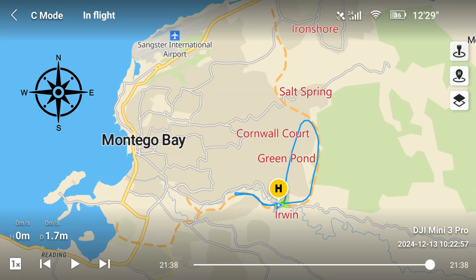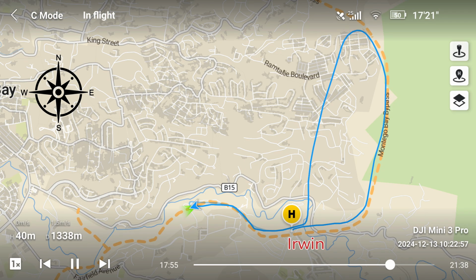Let's take a moment to view today's flight on the map to better explain today's video. We started in IRWIN at H, and then we flew easterly to A, where we will change the direction from easterly to northerly, heading towards the Green Pond area.